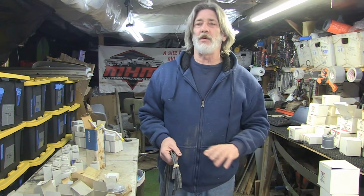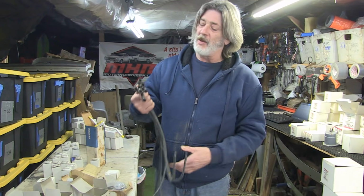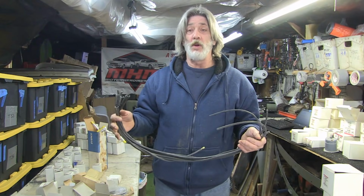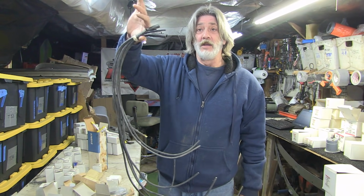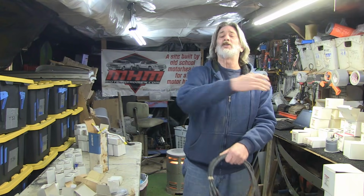All those boxes that were thrown all over the floor, most of the boxes were broke open. Now, here's a set of them wires. This one came home somehow in a box with no box. That's the way we found it, laying in the box. Because again, I paid these helpers. I said, if it looks good, if it looks new, throw it in the box.